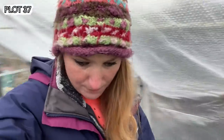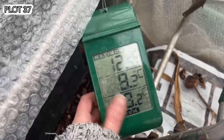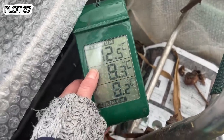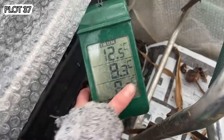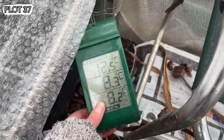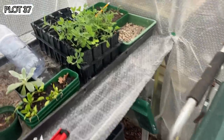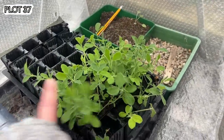But they're all right in here, and this greenhouse is not a warm greenhouse, it's not heated. And what's it been recently? Oh, mum's just reset it. It's 8 at the moment. It has been 12, but I think when she looked at it earlier, it'd gone down to 2. So yeah, this isn't a hot greenhouse. But anyway, look, sweet peas looking gorgeous.